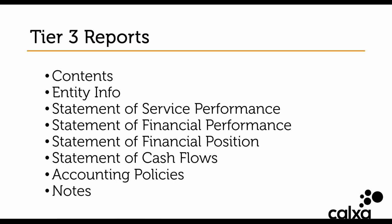The statement of financial performance, so that's basically the profit and loss report, income, expenses, surplus, deficit. The statement of financial position, again, basically the balance sheet, so assets, liabilities, equity. Statement of cash flows, that's the historical backward-looking cash flow showing money in, money out of the organization for the reporting period.